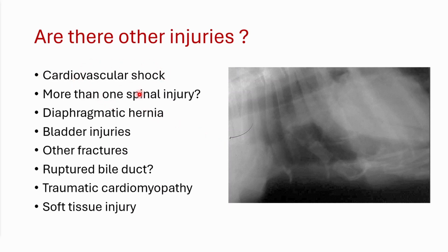So is the animal in cardiovascular shock? Is there more than one spinal injury? That's very common. You shouldn't just make radiographs of one area. You should take the whole spine. Could there be a diaphragmatic hernia? Are there bladder injuries, other fractures, ruptured bile duct, traumatic cardiomyopathy, or a soft tissue injury? I'm not going to go through all of those. This is really just standard and basic emergency and trauma care.